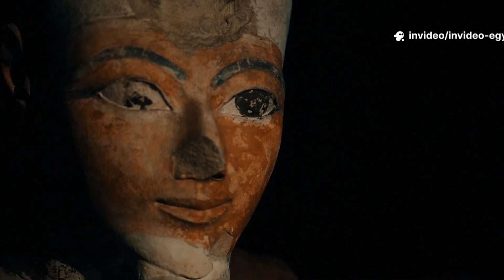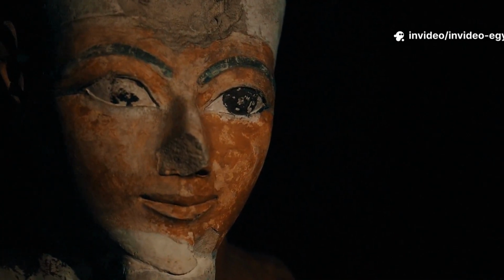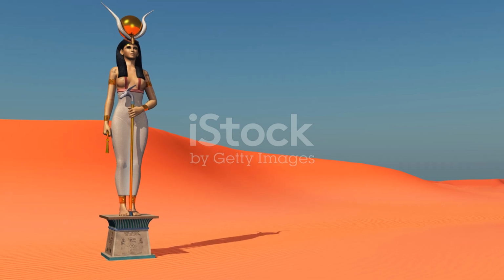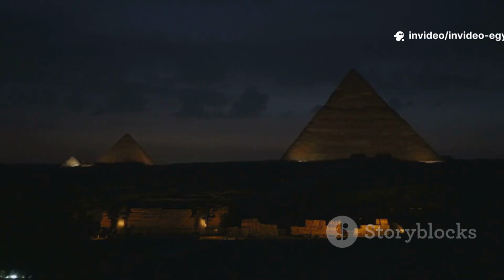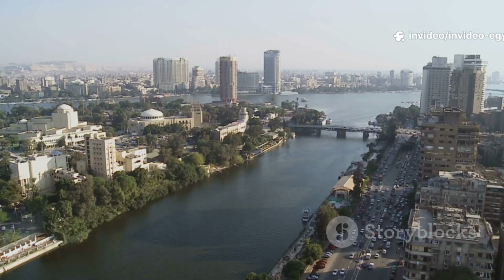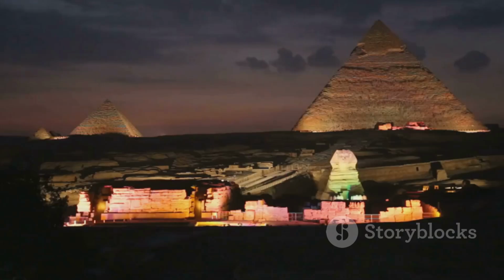It calls out from the shadows of colossal statues and the darkness of forgotten tombs. This land guards its secrets with a silent, stony patience. What really happened here, along the fertile banks of the Nile? How did a civilization rise from the dust to build monuments that defy our modern understanding? These aren't just old stories carved in stone. They are puzzles, daring us to solve them.